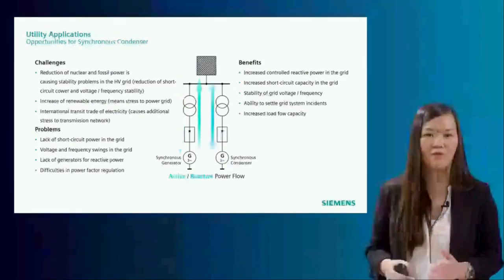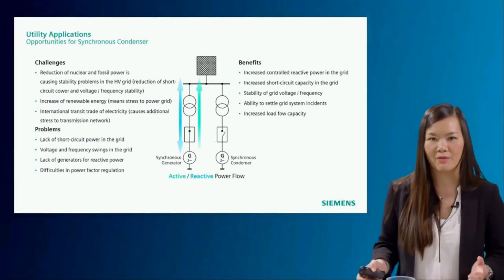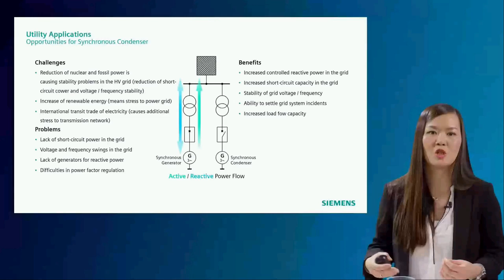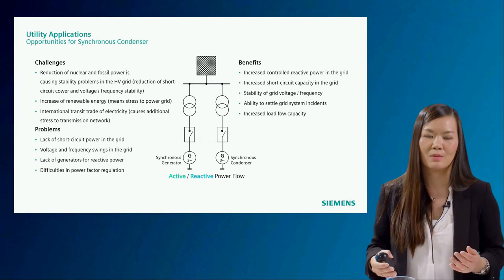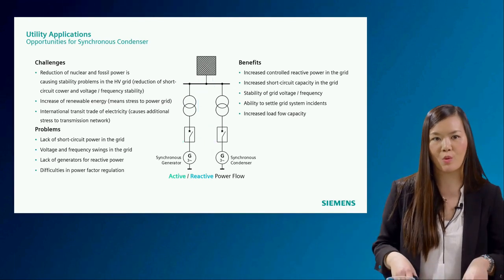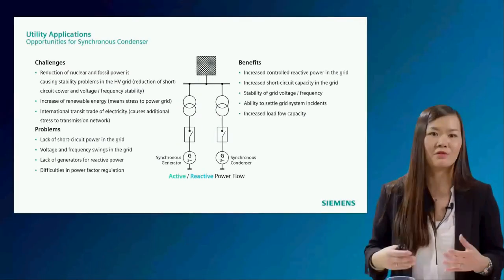Of course, the reason behind that is mainly because the solution is quite flexible in regulating the power factor. And the second point is, of course, that using synchronous machines to regulate power, you can also provide the network with the short circuit power, which is actually missing here and which we have identified as a challenge. All right, so we just had a glimpse of why this is important, or what the application field of using a synchronous condenser is.